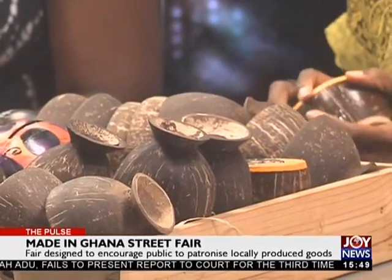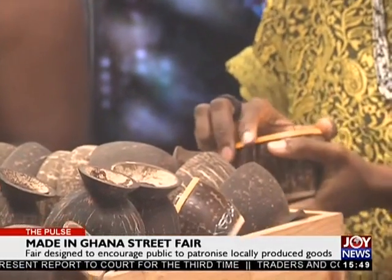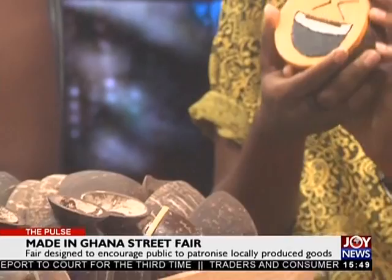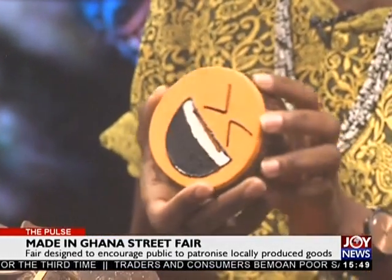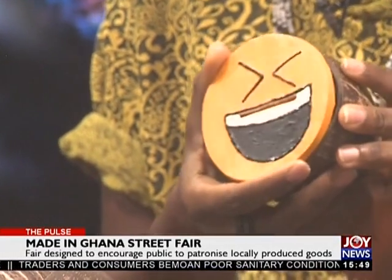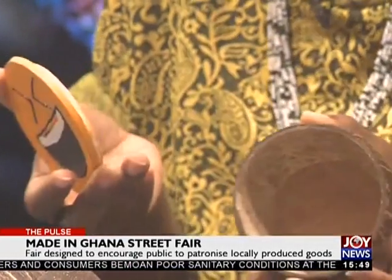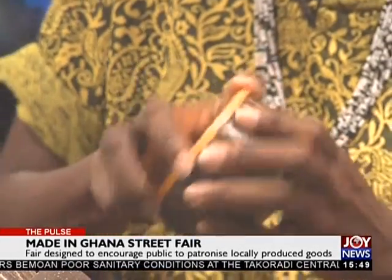Well, maybe we'll need a little bit of a zoom here so people can see exactly what we're talking about. All right, so now you have the camera. So show them what you have there. Okay. So we've got a money saver. This is the emoji money saver. It's laughing hilariously because it's eating up all your money. You open it up, you have your coins, and you can close it back up.